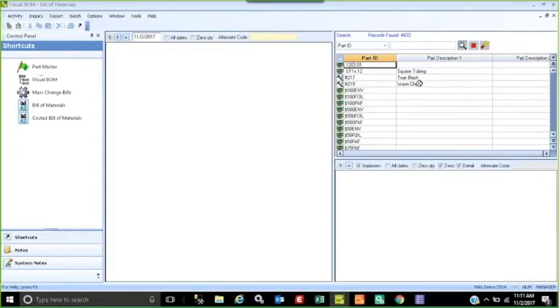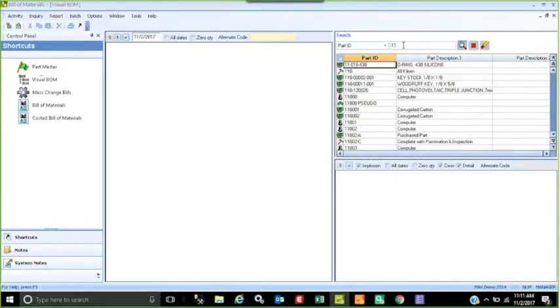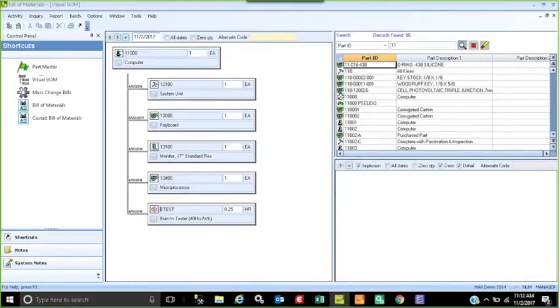Here on my visual bill of materials, I have a tri-panel screen, and up at the top is a list of all of my parts. There are very good search engines available in MAX that allow you to quickly and easily search and locate items by part number, description, commodity code, substring searches. It's very easy to locate the items that you need. And as I double-click on an item, it will show me the single-level bill of materials on my left-hand panel.